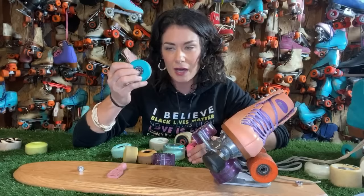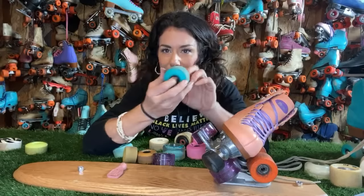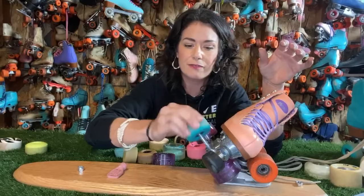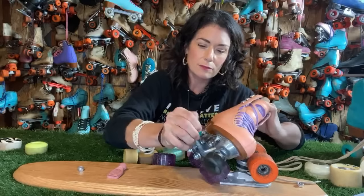So an aluminum hub, you don't want to do this with an aluminum hub because it will ruin the threads on your trucks. But to take the bearings out, you're going to find that little bearing seat we were talking about earlier. There's a little space in between the bearings, and you're going to find an angle inside so that the axle is halfway through the wheel. And then you're just going to pull towards you, and all of our wheels easily come out.